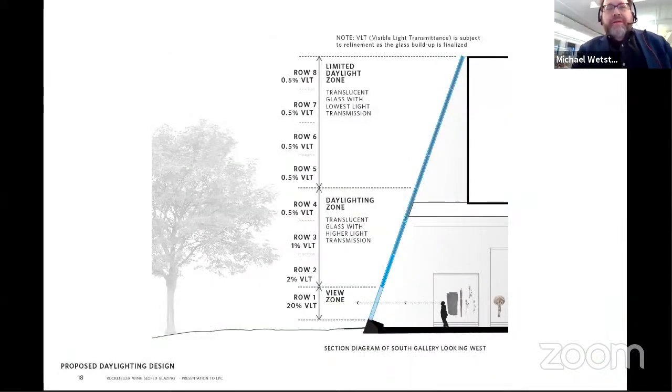So first, our new daylighting and glass scheme. We're working with the engineering firm Arup, their facade engineers and daylighting group, who specializes in museums. So we are proposing, somewhat similar to the way Roche did, to have the glass be different at the top and the bottom. In this case, there are 8 rows of glass. The bottom row of glass will be the most transparent, so you can see out to the park. And then as the glass goes higher on the facade, it becomes more and more opaque, with less visible light transmittance going through.